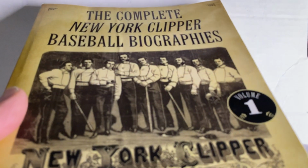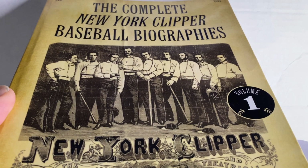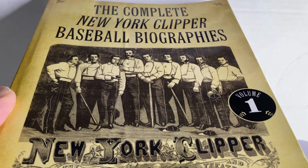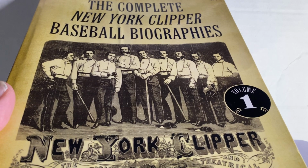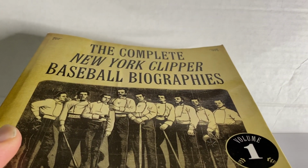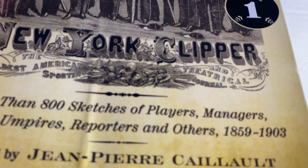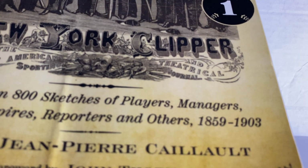Now the last thing I got when I was searching for this, I was searching for anything cool related to baseball from the 1850s. I found this. I heard of the Harper's Weekly before. Knew about that for a long time. I never heard of the New York Clipper. But they would do sports and theater news in the same time period. Also a newspaper, just like Harper's Weekly. And they would, sorry guys, sorry. They would do player biographies in the paper. You see more than 800 sketches of players, managers, owners, umpires, reporters, and others from 1859 to 1903.